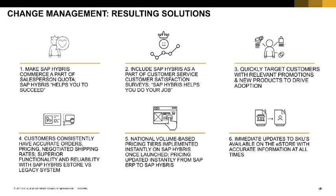There were a few solutions. First, as you can see in number 3, the manufacturer was able to quickly target customers with relevant promos to drive adoption. So those promos were based on individual customers or groups of customers' purchasing history, so that any promotions that were sent to them were highly relevant and encouraged at least a trial.